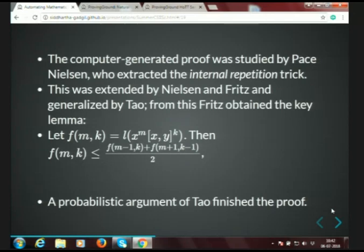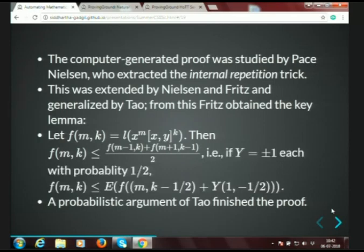When it was put in this form, Apurva says that Terry Tao commented, oh, now it's going to be a heat kernel argument. And so Apurva told his wife, Terry Tao said heat kernel, I can go to sleep. It will be solved by tomorrow morning. Indeed, it was solved by the next morning, but it turned out it was a probabilistic argument.